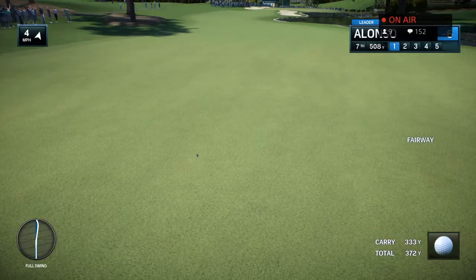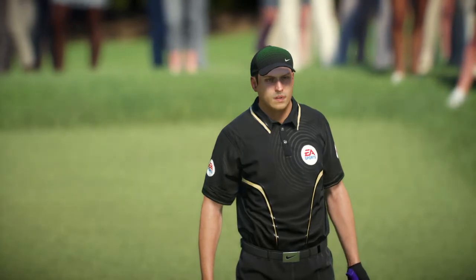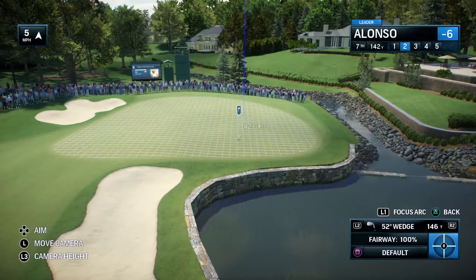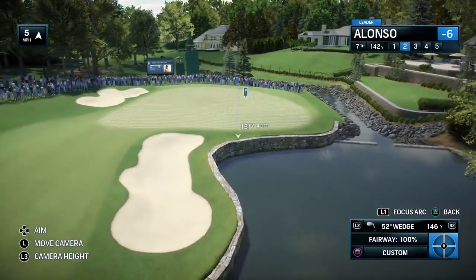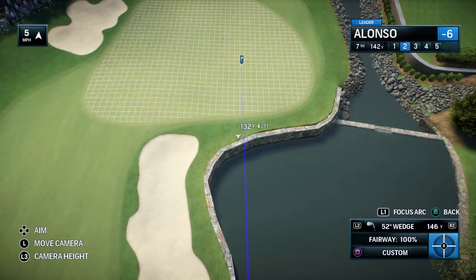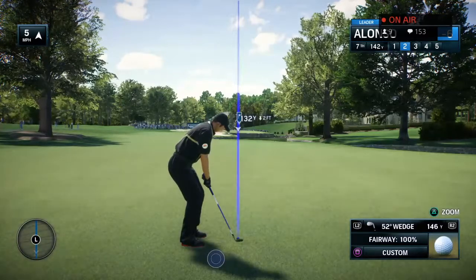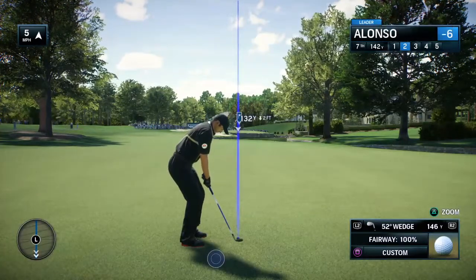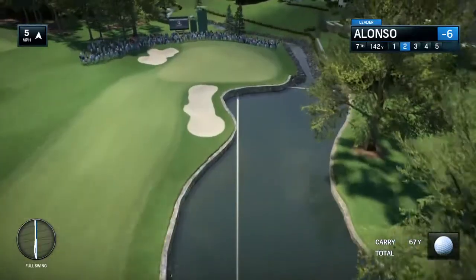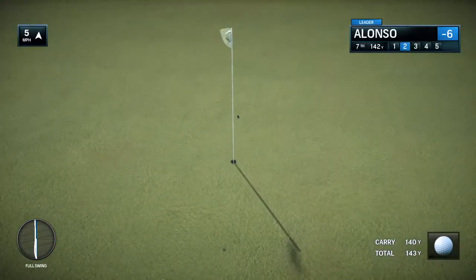The great Bobby Jones used to say the hardest shot in golf is the next one. Judging by that light, it's not going to be too hard. Now set for the second shot here at the par 5 7th hole. Appears to be a smart shot, Frank. Yeah, no problem here. That's going to fly all the way.